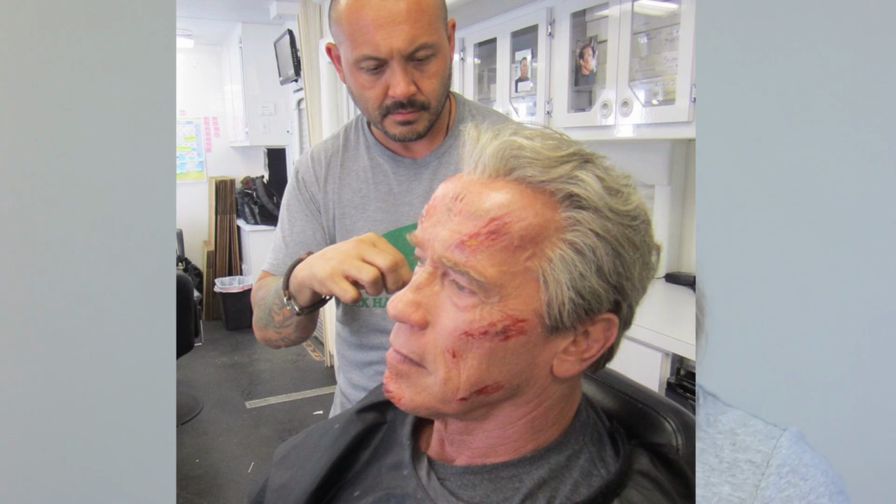He's done a bunch of really cool work, and he uses mostly Prosaide transfers, and the same formula that he uses on these big feature films is the formula that you'll buy from him. And the cost on these ranges from about $20 for the smaller packs through to about $40 for the packs that have multiple prosthetics in them.